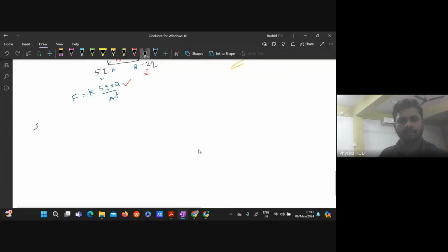That is, there is an equilateral triangle whose side is a. The charge placed at this point is plus 2Q. At this point is minus Q. And this point is Q. Now, we need to calculate the total force on the charge Q.